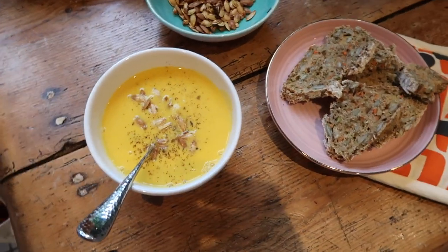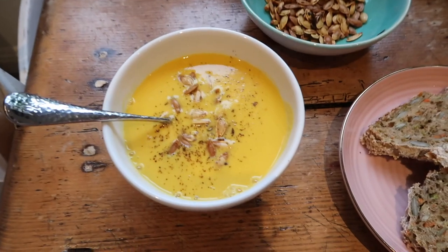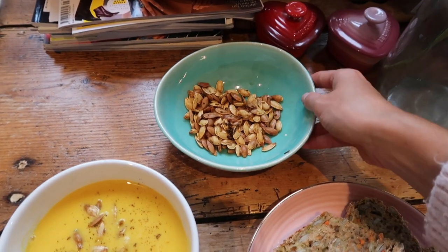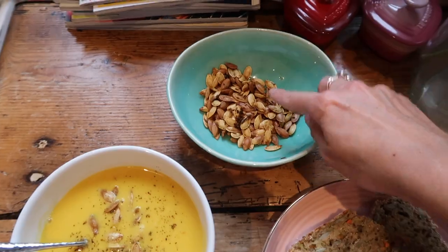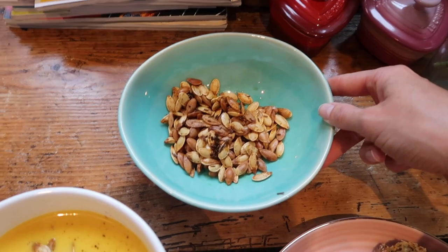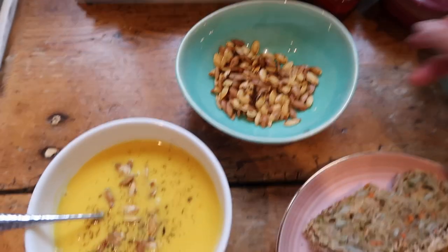And there we have it. Yesterday's leftover pumpkin is today's pumpkin soup. Looks and smells delicious. And I've just popped on some of these roasted pumpkin seeds that I also made over the weekend. So these are just seeds from the inside of when I originally carved the pumpkin. And they've got paprika and a little bit of cumin on them, as well as some oil, roasted in the oven for 10 minutes at 180 degrees.